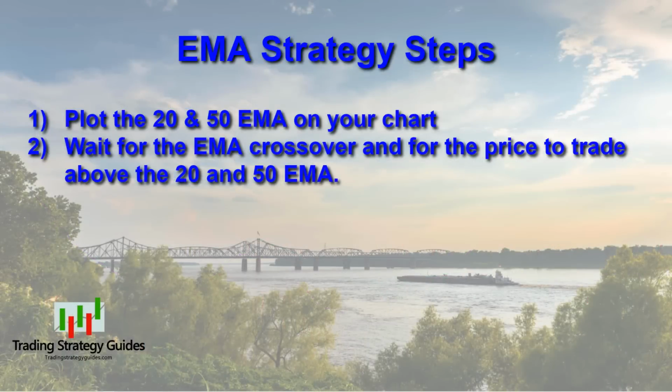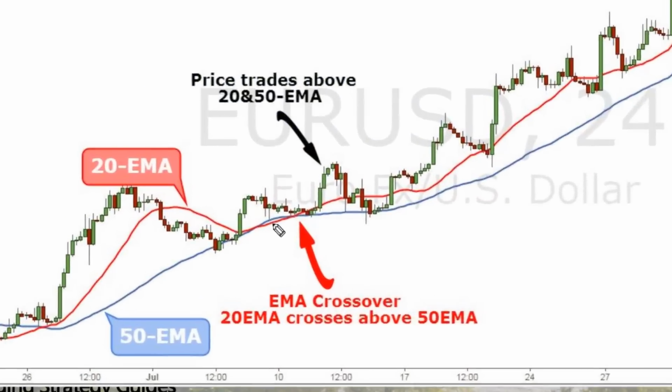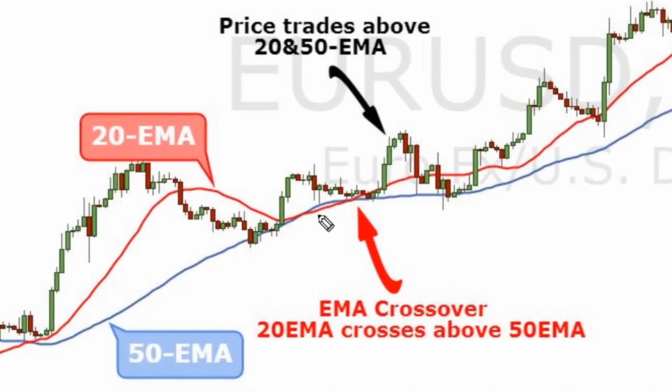I'm going to be showing you the steps for a buy trade. Then we'll talk about a sell trade. So the next step, number 2, wait for the EMA crossover and for the price to trade above the 20 and the 50 EMA. So you start by looking for the 20 EMA, which is red in this case, to cross above the 50 EMA, which happens right in here. That satisfies step number 2.